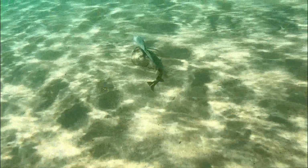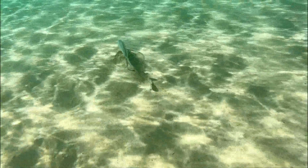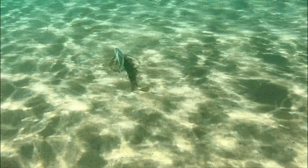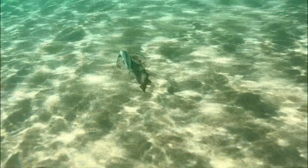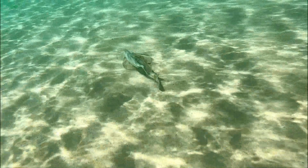Number 5. Habitat fragmentation. Habitat fragmentation can isolate Fiddler ray populations and disrupt natural migration and movement patterns. Fragmented habitats may limit access to suitable breeding and foraging areas, reduce genetic diversity, and increase the vulnerability of populations to environmental stressors.